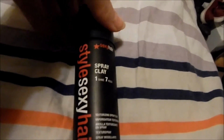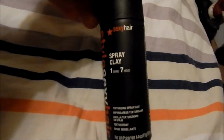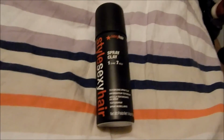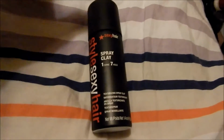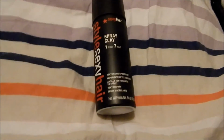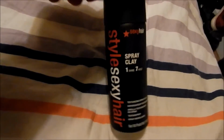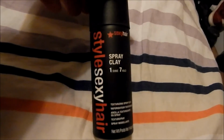And last but not least, I've actually used all of this. Now, again, it's awful, but these are all things I've been given in goodie bags, and it's a good way to find stuff. This is Style Sexy Hair Spray Clay. I have very fine hair, and I don't have a lot of it because I've had it cut short again before Christmas. I'm always looking for ways to put texture and movement into my hair, which is difficult when you've got fine hair, because it can get a bit clumpy and heavy. This I absolutely loved. It smelled really nice, and it was really good. It put texture in my hair and held it, but you could also move your hair around after you'd used it.